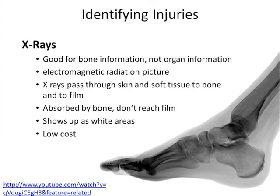Yeah. So basically, they expose you to electromagnetic radiation, and the x-rays pass through your skin and hit the film the same way that light goes through your camera and hits the film in your camera. But those waves get absorbed by the bone, so they don't hit the film and don't leave an impact there. So your bones are going to look more white usually on the x-ray. It's relatively low cost. So you might not get a perfect picture, but especially if you just have a fracture or something like that, it's a really easy way to just see what's going on with your bones.